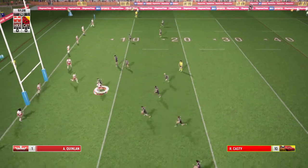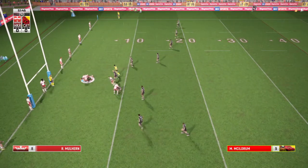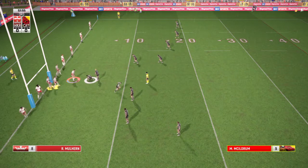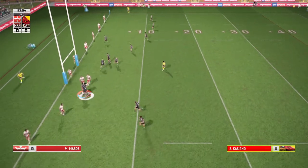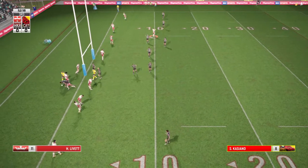No way through for Catalan. Casty sucked in the defenders and still offloaded. Not too far from the line. Probing for holes, but no way through. Cassiano! He's gone over. Should be a try.